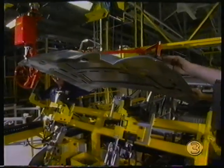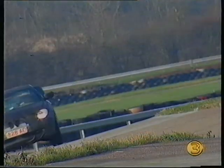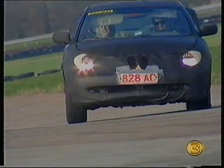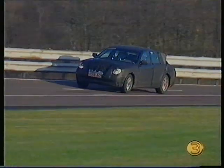The new S-Type was unveiled at the British Motor Show at the National Exhibition Centre in Birmingham on the 21st of October, and it immediately started gathering accolades. It won the British Steel Award for the car of the show.